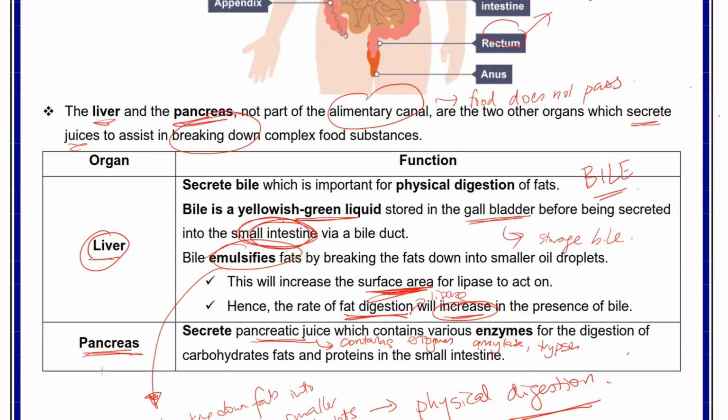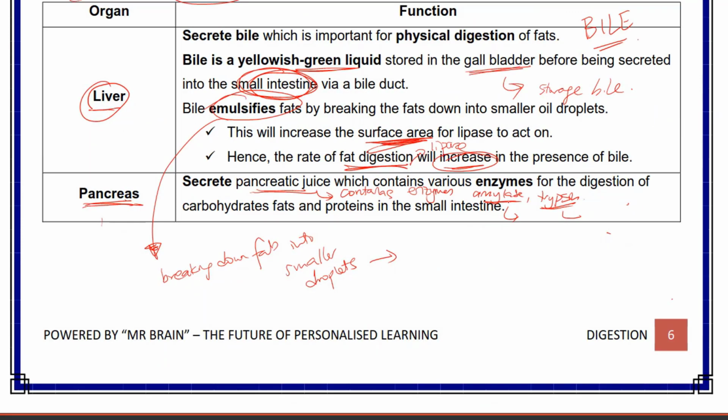So question here, what does amylase break down? And what does trypsin break down? Remember, the amylase here breaks down your starch to your maltose, and your trypsin here breaks down proteins to polypeptides, and all of the enzymes will be secreted into your small intestine where the majority of digestion will take place.